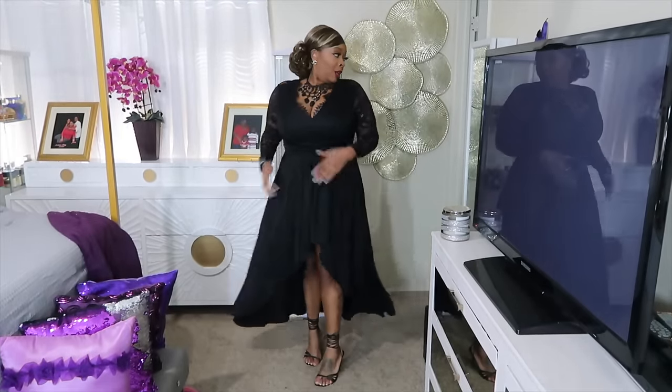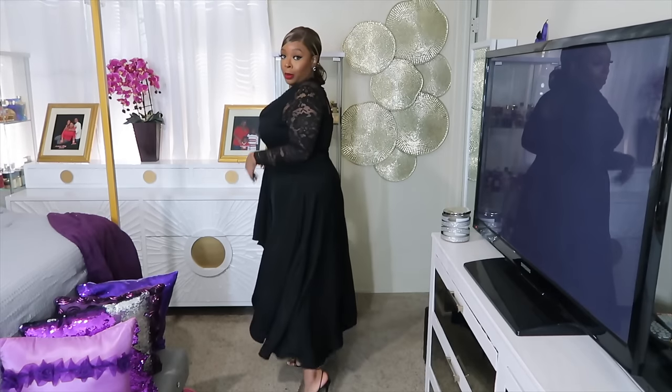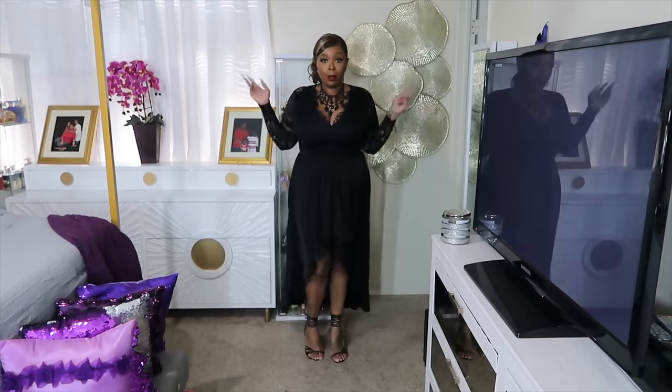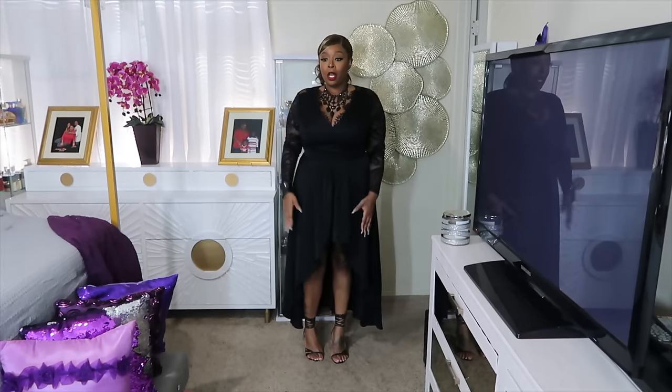Let me give you guys a full look. You saw this dress. I tried it on in what I want to say was my last Shein video. It's a high low. I didn't put on any shapewear because I want to be able to bop at the wedding. Okay, and we're about to go. I do have the gift that the groom presents to the bride, so I gotta leave out a little earlier. I'll see you guys at the wedding.